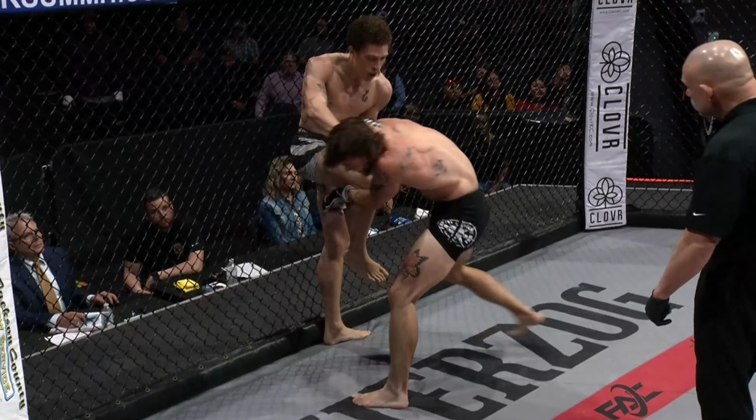Antwine looking to prove a point here. We talked about the grappling hole he's had in the past. As he finds himself full mount, getting takedowns of his own. Very, very cool to see someone work on their craft like this. That was a beautiful step over to full mount.